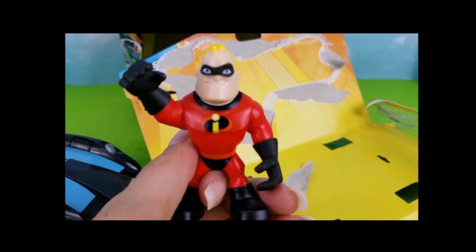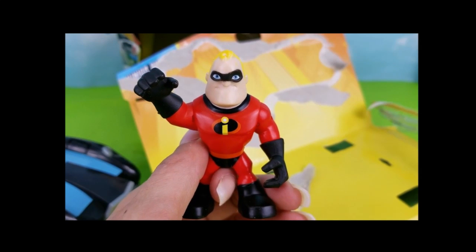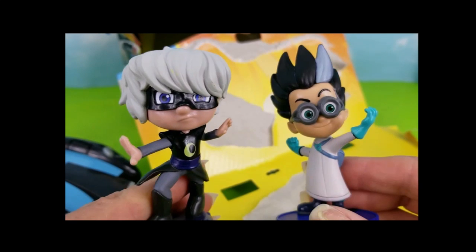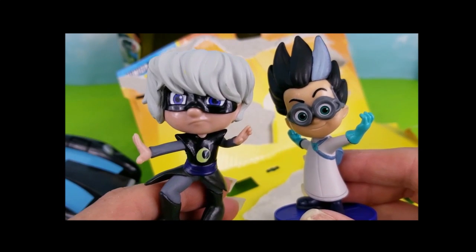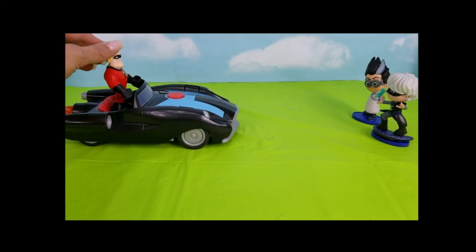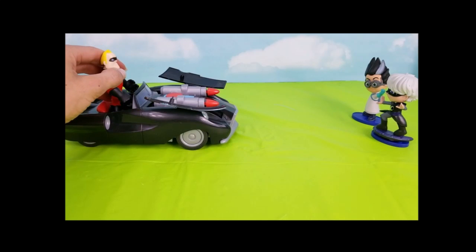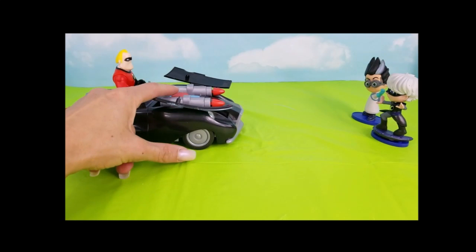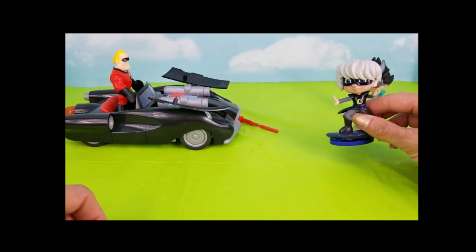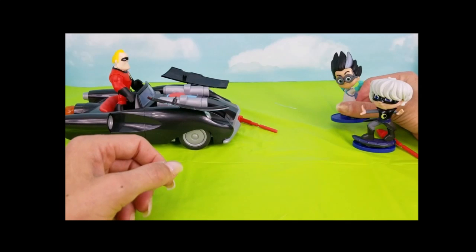All right, Mr. Incredible, are you ready to launch a couple darts at Luna Girl and Romeo? Mm-hmm. Hey, why do we always have to be the ones to get launched darts at? I don't know, Romeo and Luna Girl, but thank you for being such good sports. Okay, Mr. Incredible is ready. And so are Luna Girl and Romeo. Let's see what happens. Push the red button. Boom! Oh, I got hit by another one. Yes, you did, Luna Girl. And I think Romeo dodged that dart.